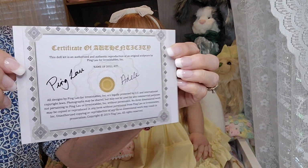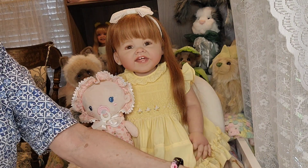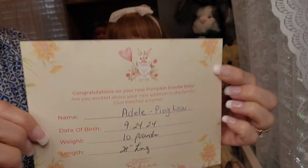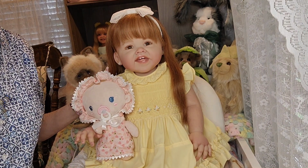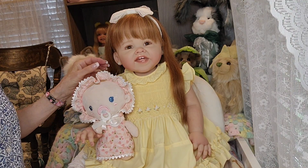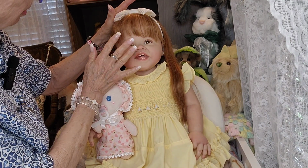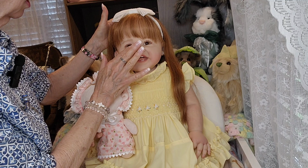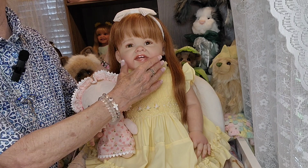This is her Certificate of Authenticity by Ping Lau. And then Corey Fan also gives a birth certificate with her information on it. She is 10 pounds and she is 28 inches long. So she's a big girl. Yes, she is. And her hair is a real pretty ginger color, and she's got beautiful brown eyes. And it looks like applied lashes. They're really nice ones if they are applied. They almost look like they're rooted in there, but that's just, I guess, because Corey Fan is such a good artist.